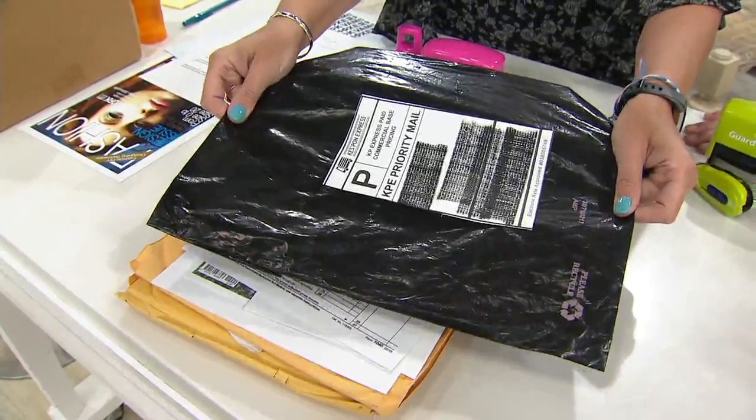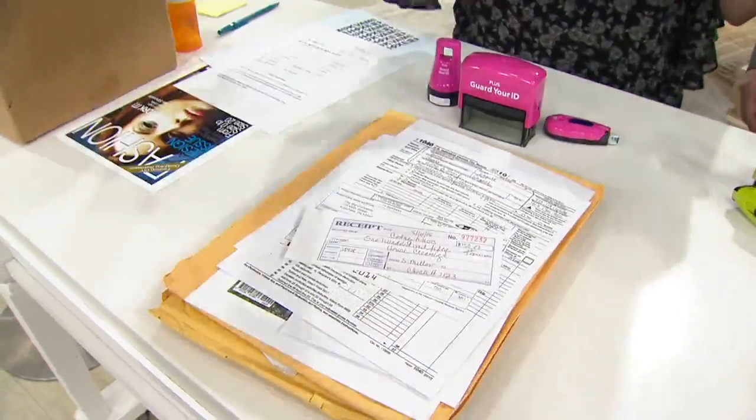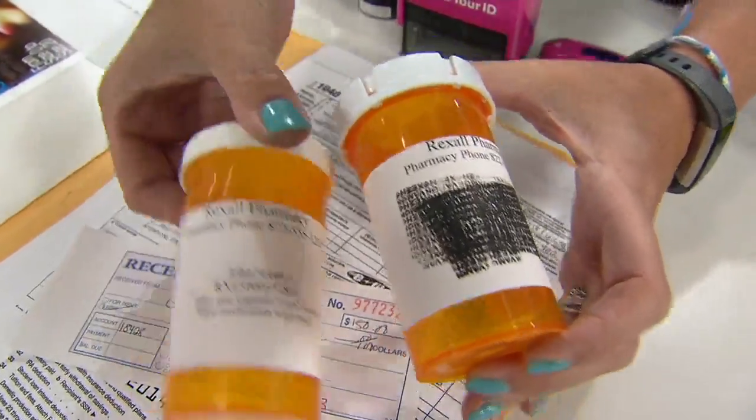So packages like this that you want to throw in the trash. You're not going to put boxes in your shredder. You can't. You saw this medicine bottle that I covered up? What are you going to do with that? You're going to pick this off every time or throw it in the recycle bin? Nope. What you're going to do is this.